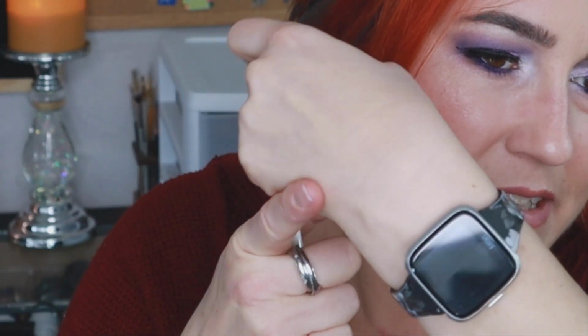So this little tiny bit here would cover the entirety of my hand. Do you guys see that? It's so spreadable. You don't need very much. So literally this will probably last me the next 5 years if it didn't go bad. It'll go bad before then.